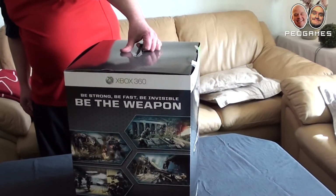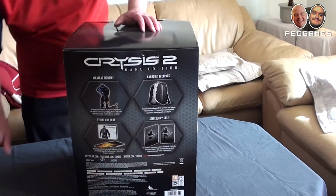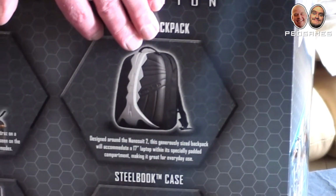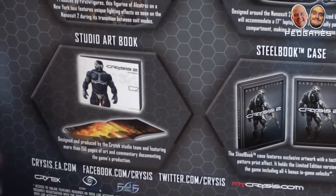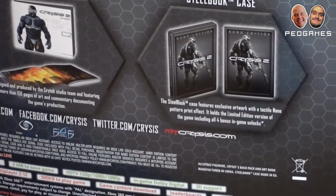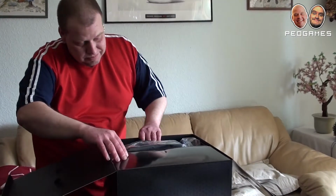Ridiculously big. It's Crysis 2 Nano Edition with a couple of things in it, such as a figure there and a backpack and an art book. I saw a video of the art book and it's quite a nice art book. And a steel case, I believe. Steel bookcase. Crysis 2. It's cool.